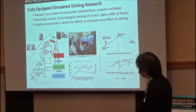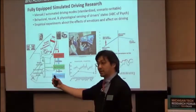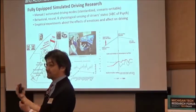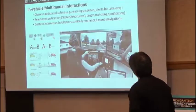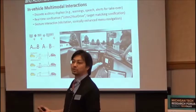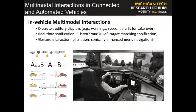As you see in these graphs, as a function of hazards or whatever driving events, we can reliably estimate drivers' emotional or affective states and then predict their performance. So after we estimate or detect their states, what are we going to do? We're going to intervene with them, with technologies, right? So we design auditory displays, warnings, and traditional speech dialogue. But nowadays, more alerts for takeover in automated vehicles.